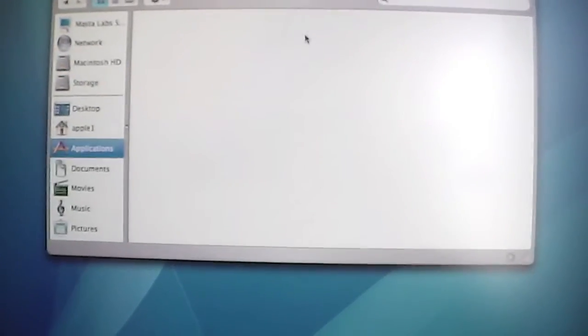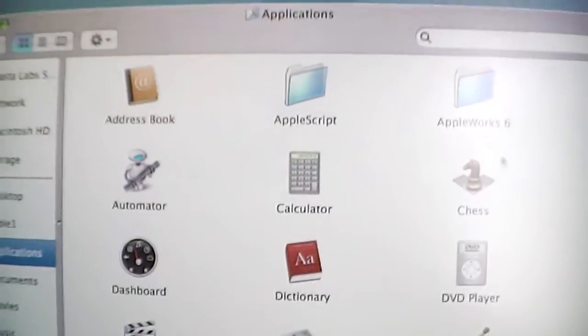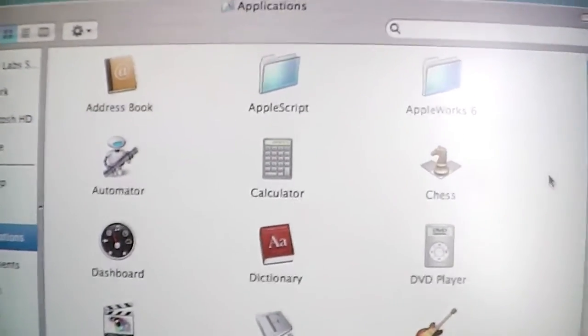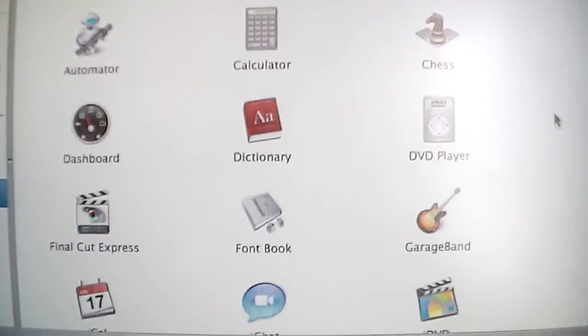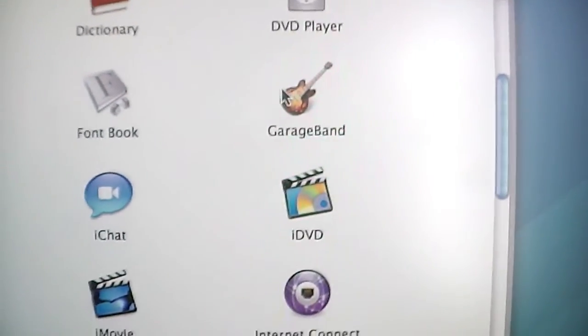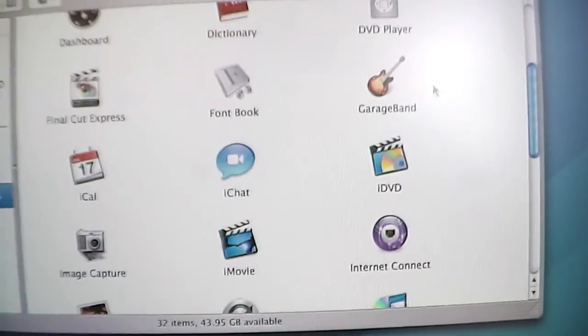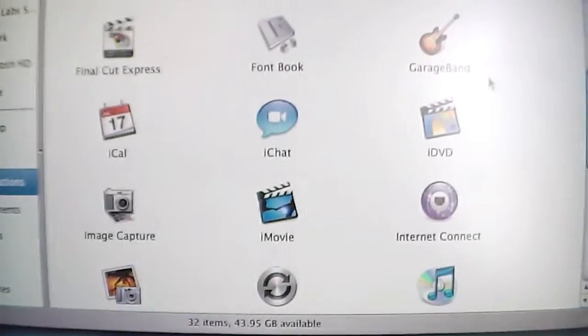So let's look here at applications. See, we have Address Book, AppleScript, AppleWorks, Automator, Calculator, Chess, the Dashboard, Dictionary, DVD Player, Final Cut Express, Font Book, GarageBand. GarageBand just suddenly decided not to work, but I don't really know how to make good music, so I'll just leave that alone.